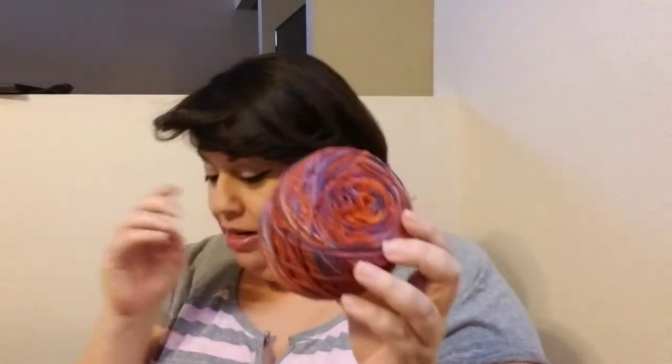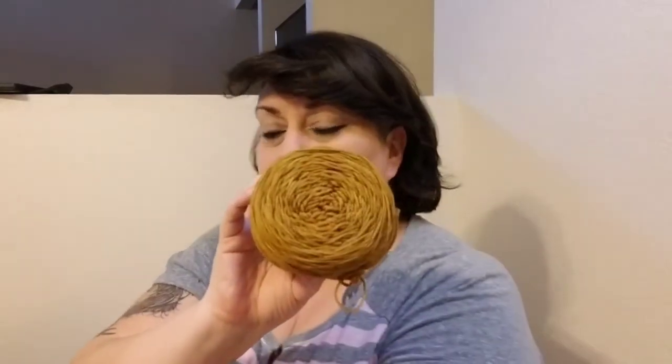So I have this full skein, and I have a little ball, maybe 80 yards in that ball, of this stuff. So this is gonna go in there, and this is gonna be my medium yarn. This will be my light yarn.